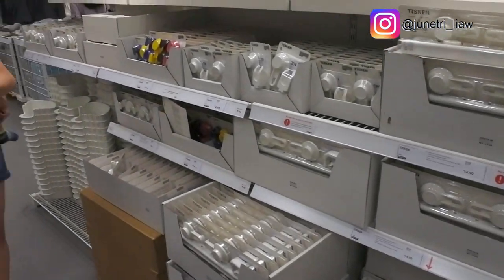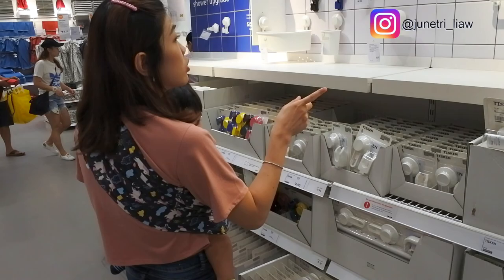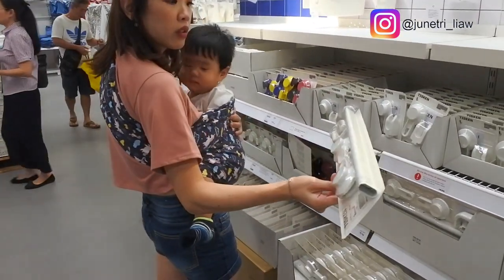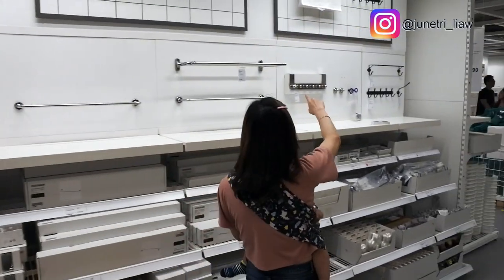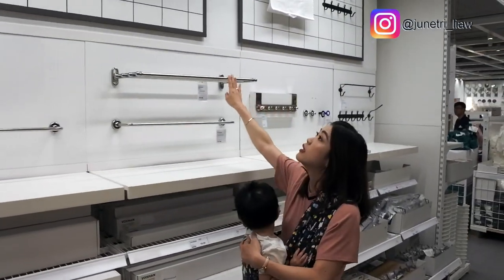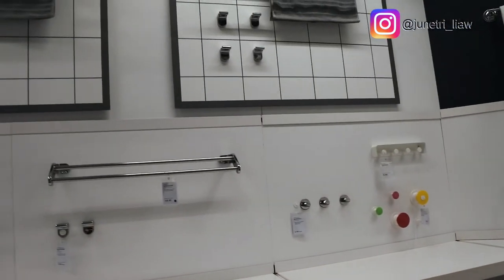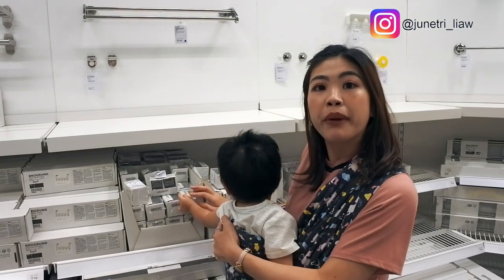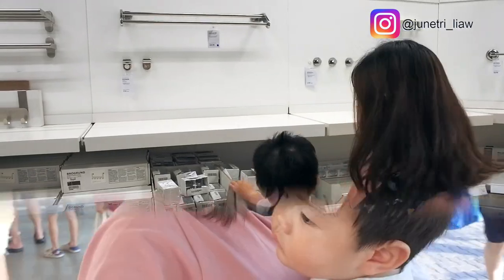The one for the toilet number. Either this one or the other one. This one looks good also. Or another one, this one. Or maybe when we come back again, because we know already what we want.